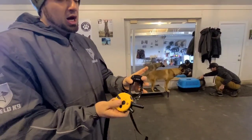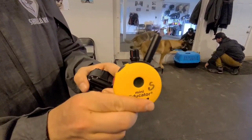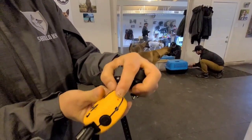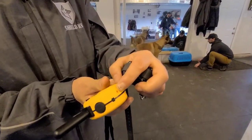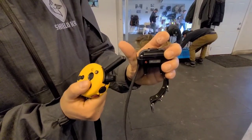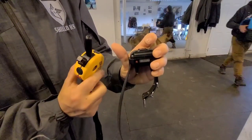To turn your collar off, just because I turned this on doesn't mean that this is on. Now, this is on right now. I'm going to just quickly turn it off. There's a little red dot here. Okay, that red dot is a magnet. There's another red dot there. Touch them together. Now the collar is on. Touch them together. Now the collar is off.